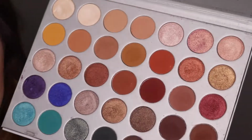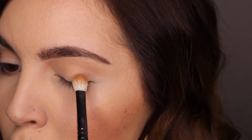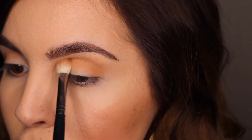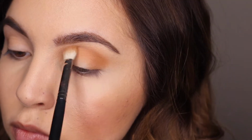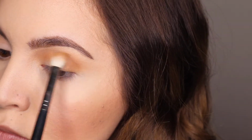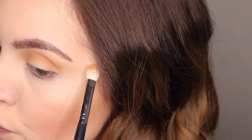Now with the Morphe M433 brush, I'm dipping into this slightly darker shade and keeping that mainly in the crease and lower than that first shade. I'm just building up that same color until it's as dark as I want it to be. And then once I'm done, I'll use that first brush with nothing on it and I'm just going to go over everything to blend out more.